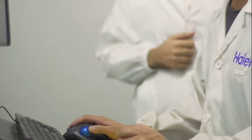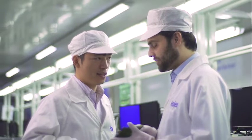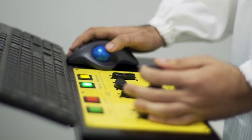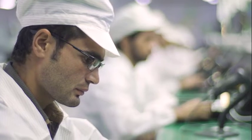Chinese engineers from Haier are teaching us about this advanced facility which we have never seen before in Pakistan. I learned from Chinese engineers how to operate these machines, how to maintain these machines, how to program these machines, how to inspect and ensure the quality. We are learning very fast.